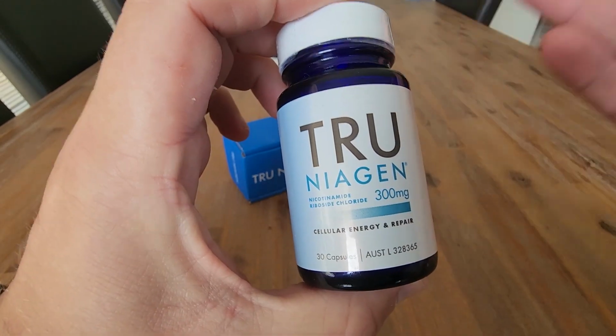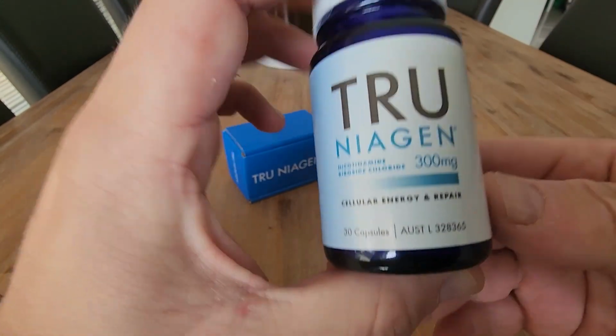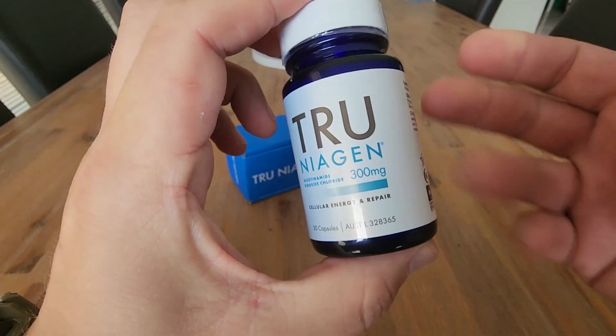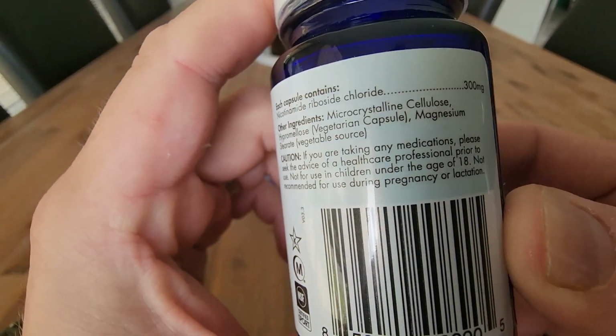But a lot of people say after taking true niagen for a long extended period of time, they're definitely noticing an increase in their energy level. So you can get these in a single bottle or 2 or 3 month supplies. I'll just show you the other ingredients on the back here.